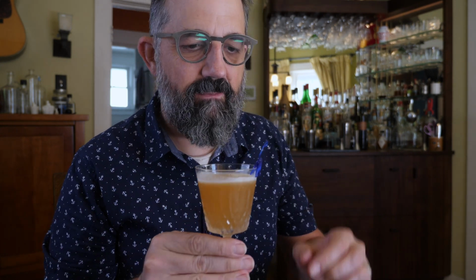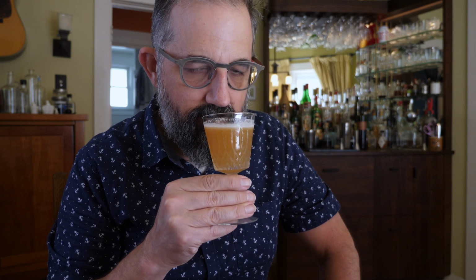Did it. We got our monkey's tail garnished with a fun monkey. Let's get rid of this for now. It smells good. You can smell the syrup, I think. Tart from the lime. You get that vanilla and cinnamon interacts really well with the allspice.